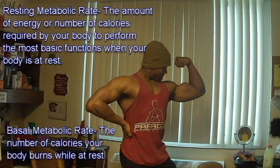But if you're going to count macros, this is pretty much a video on how to do that. So essentially, you're going to want to calculate your resting metabolic rate, which is the energy required by your body to perform the most basic functions when your body's at rest. So you definitely need to make sure you're not skipping meals or going days without eating, because your body will pretty much start to eat itself, for lack of a better word.